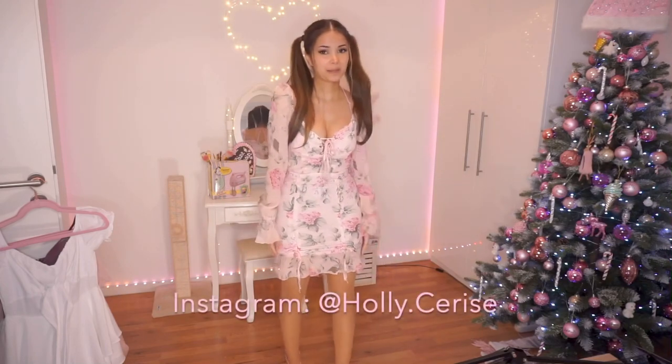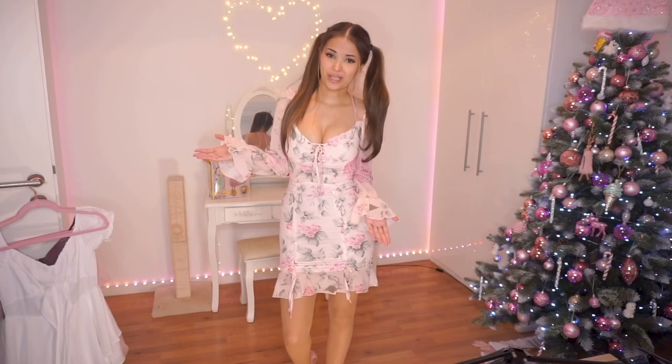I think I can use this dress to get a cute picture on Instagram, but other than that, because I won't be able to wear it, I give it a 1 out of 10.